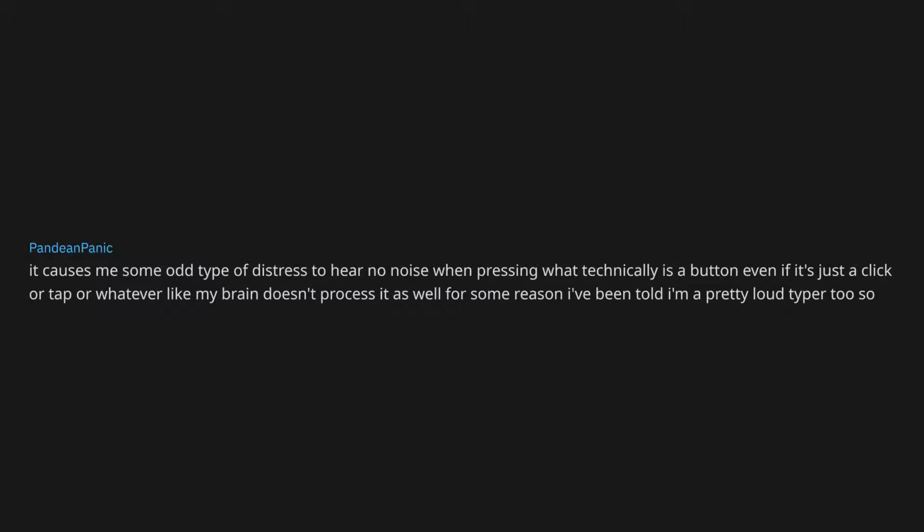I'm blind. It causes me some odd type of distress to hear no noise when pressing what technically is a button, even if it's just a click or tap or whatever, like my brain doesn't process it as well for some reason. I've been told I'm a pretty loud typer too, so. I like hearing how fast I can type.